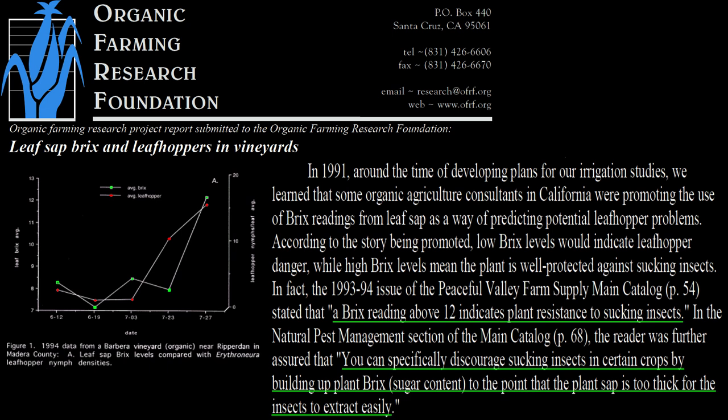In fact, the 1993-94 issue of the Peaceful Valley Farm Supply Main Catalog stated that, quote, a Brix reading above 12 indicates plant resistance to sucking insects. In the Natural Pest Management section of the Main Catalog, the reader was further assured that, quote, you can specifically discourage sucking insects in certain crops by building up plant Brix sugar content to the point that the plant sap is too thick for the insects to extract easily.